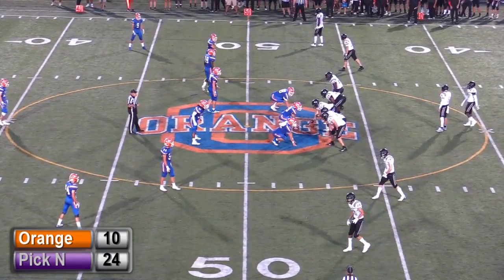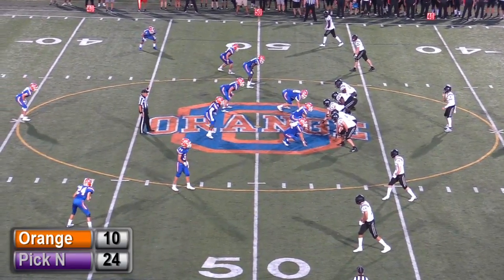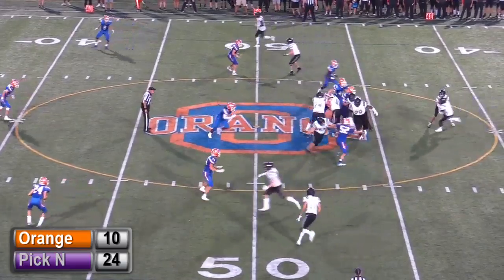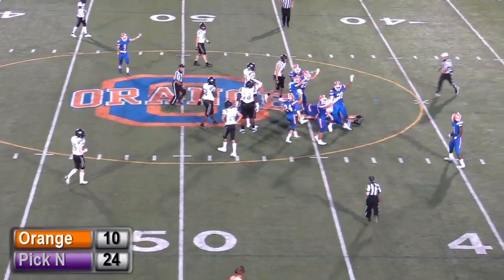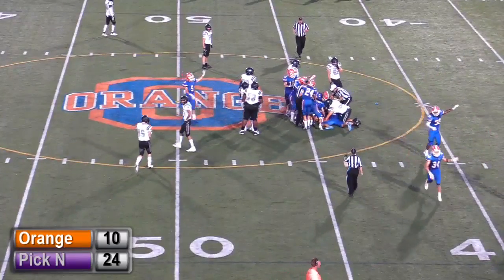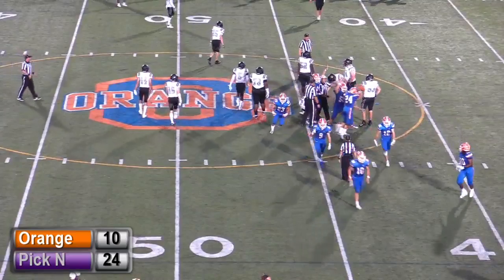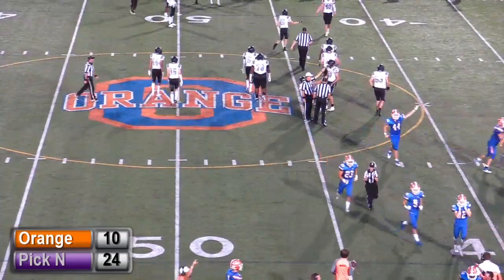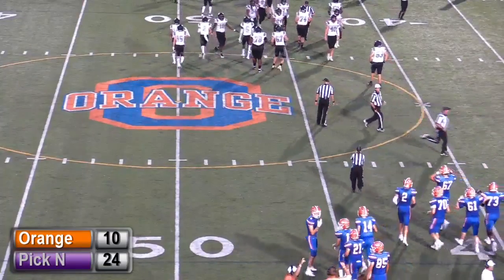1st and 10 from the 47. Myers will take. He'll get the fumble. Ball's on the ground. Let's see who has it. Pioneers think they do. Oh, it looks like they might. Everybody on the Orange sideline saying they do, and the Panthers are silent over there. Is that Reese Dunham or no? Let's see, 88, I think, came out with the ball. Yep, 88 for Orange Pioneers. That is Dylan Dempsey, junior defensive end.